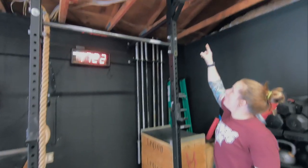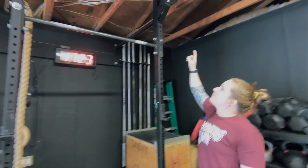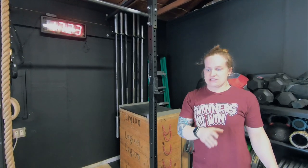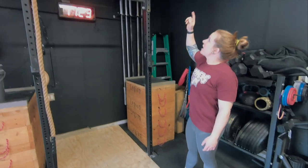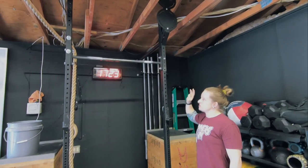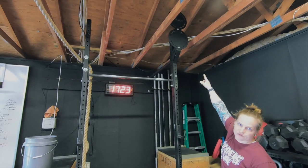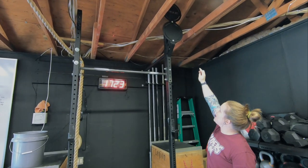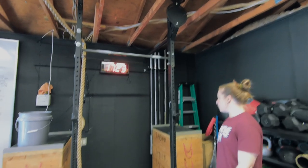And then I have a wall ball target mounted to this upright. When I used to have the rig go out to 6 feet, so I used to have it out to like here, I could have a 9 and a 10 foot wall ball target, but now that we moved it back, I think the top bolt is 9 foot. So if you hit anywhere on that top circle, it's above 9 feet. So those are all good reps.